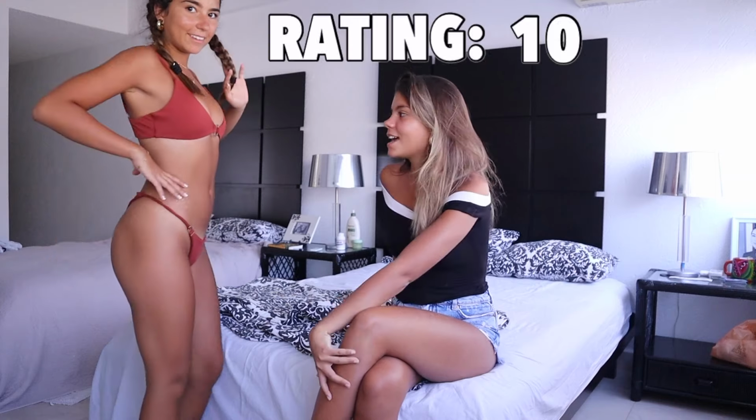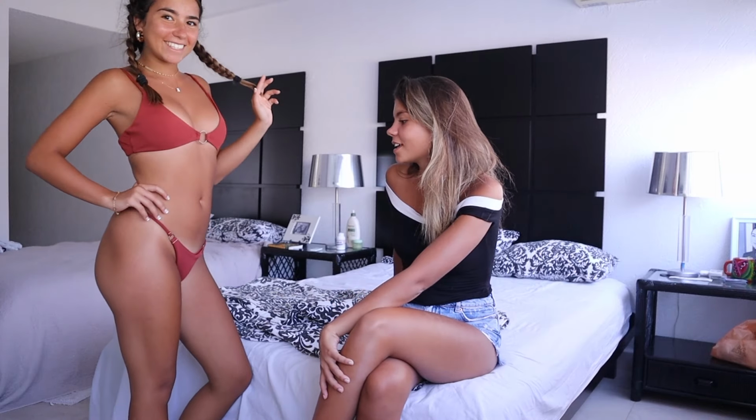Okay, so this is the next one, you guys. It is like a ring here. It's like brownish, kind of red. I really love this one, guys. Let's see what my sister thinks. Jaden, I rated a 10. I really love the color. She rated it a 10.